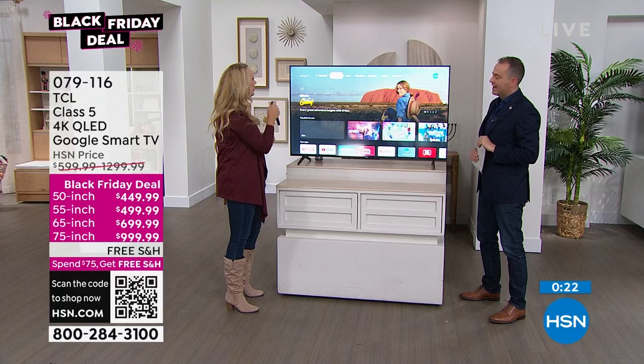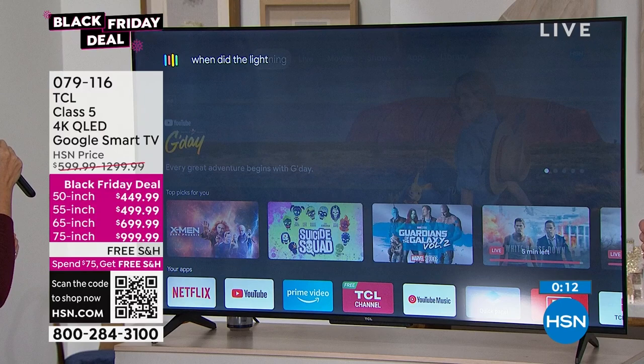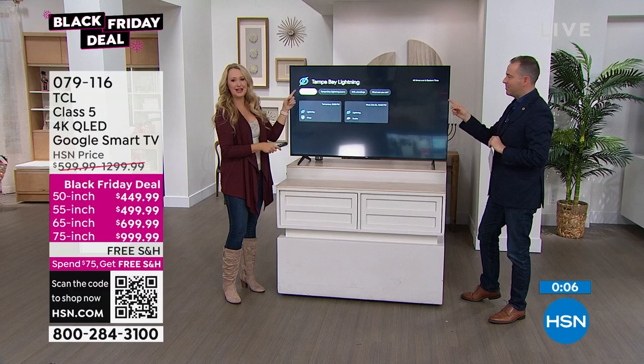When did the Lightning play again? Again, fast because of the processing power that's inside of this, right, Lori? So fast. I mean, you guys know I'm a hockey fan. When did the Lightning play? So fast. Guys, last chance, last call. There it is, Tampa Bay Lightning. All the stats. It's Google.